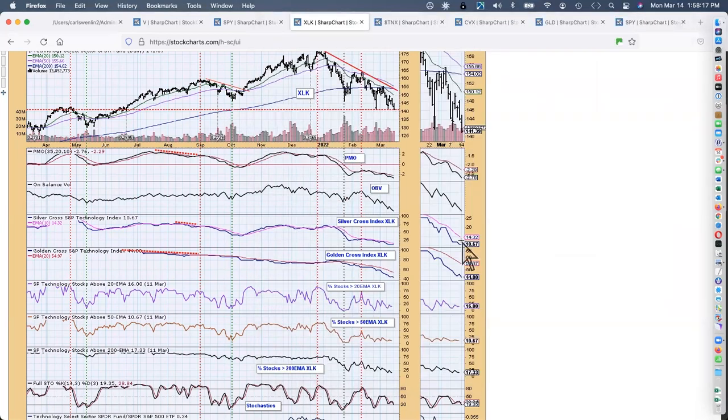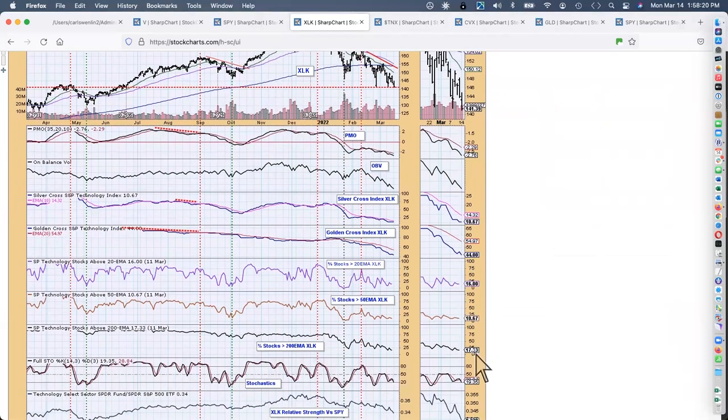So going back to this chart, if we look under the hood there, stocks above the 200 EMA, there's 17%, and there's only 10% of stocks above the 50. At any rate, that means the Golden Cross is heading for this number, 17. Golden Cross right now is at 44, but with this many stocks in the dumpster, this is going to move towards that.